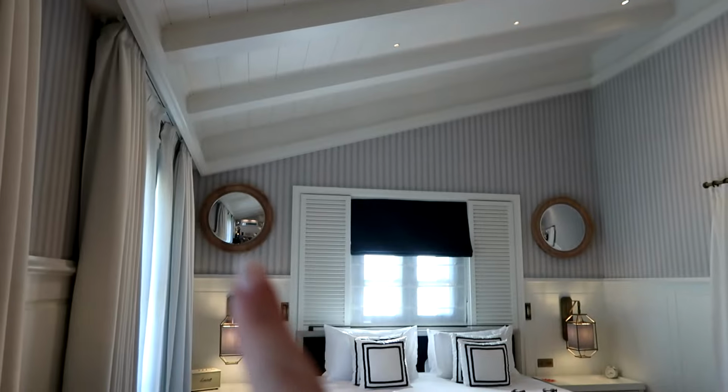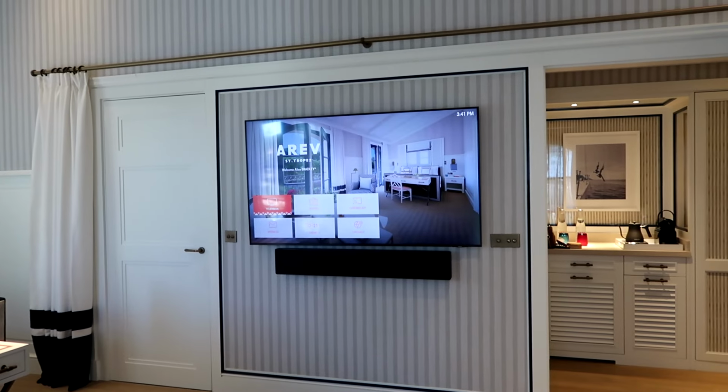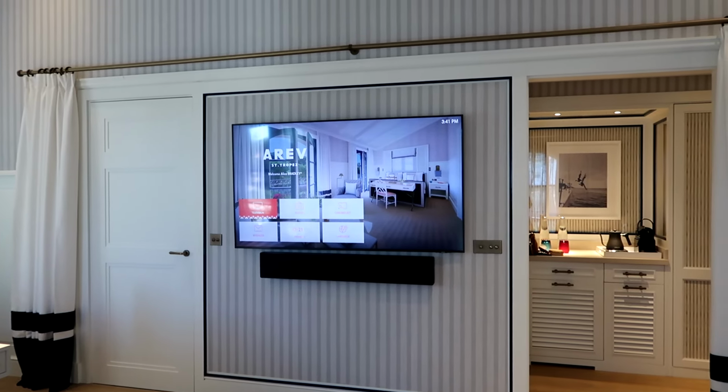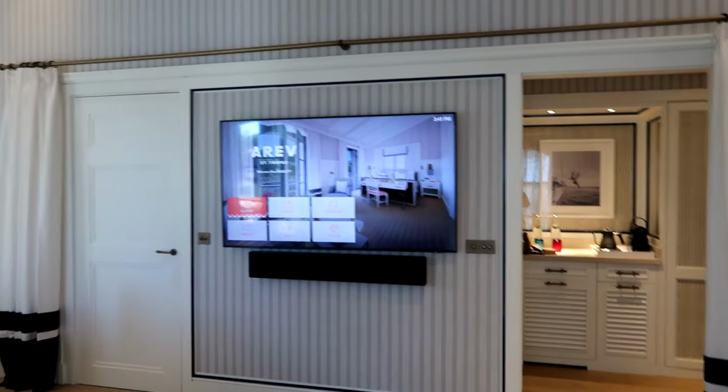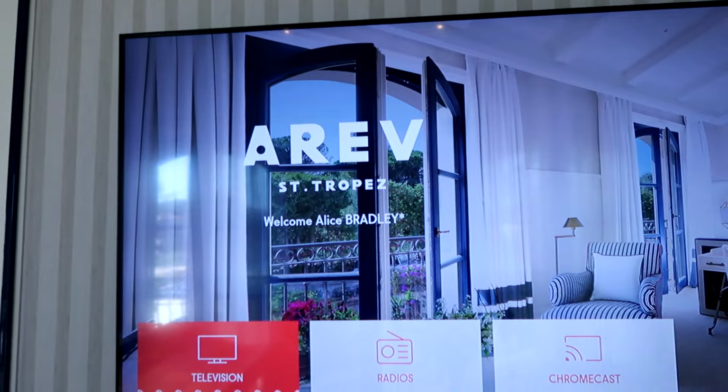So that's something a little bit quirky. And then again, if we pan over, they're featured on the other side as well, which I've never seen that sort of thing before. And then we have a huge TV, which I could not tell you how big this is. It is massive. It also says my name on it, which is just so sweet. It says, "Welcome, Alice Bradley."